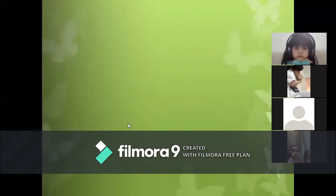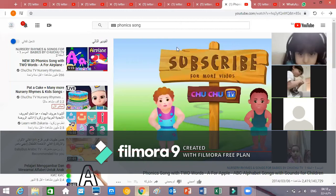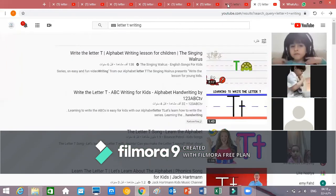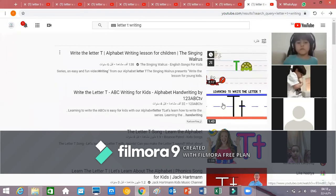Okay, KG, now we finished letter T. Let's listen to the song of letter T. First, we are going to see how we write letter T.